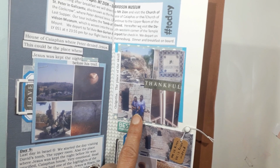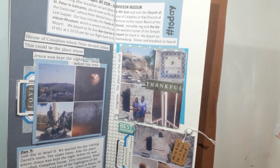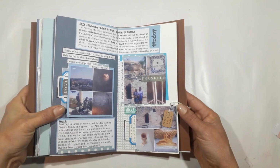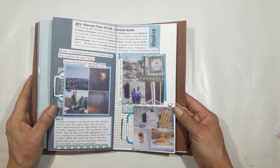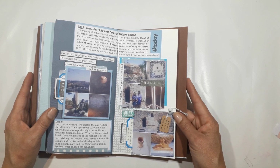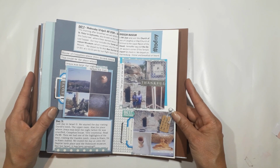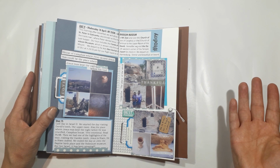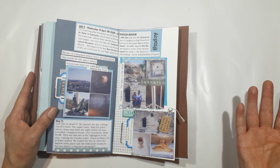This is my sister and myself. We really struggled to get just a photo of the two of us. It is so busy in Israel. I cannot tell you the number of tourists there are. I went actually about 15 years ago, and the difference between 15 years ago and 2 years ago is just amazing. I didn't really notice other tourists when we went to any other place 15 years ago.